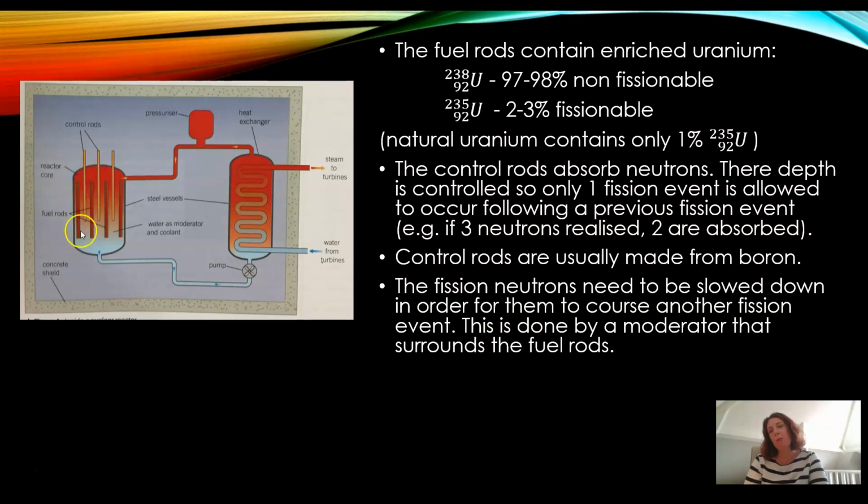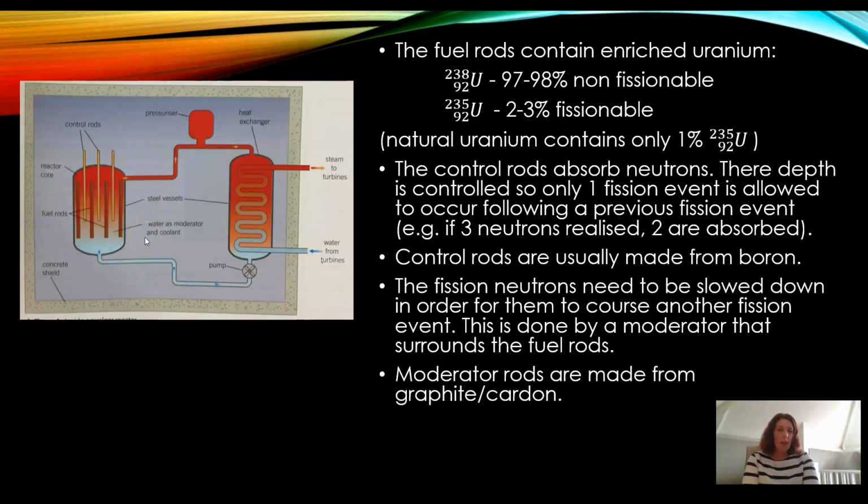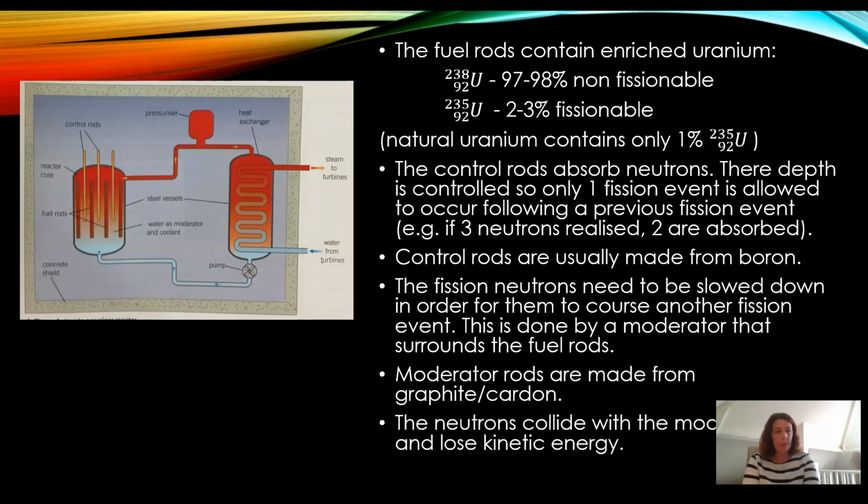So you might have moderators in here as rods, or you might have them as, in this case, they're using water. The moderator rods themselves are usually made from graphite, or carbon, okay? What happens is the neutrons collide with the moderator atoms and lose their kinetic energy, therefore slowing them down.